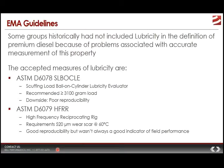HFRR stands for High Frequency Reciprocating Rig. It operates under a similar principle, but it's a slightly different machine. It involves a bearing between two surfaces, lubricated by the test lubricant, and a scar is formed after a controlled period of pressure, and they measure the scar. The smaller the scar, the better the protection. The requirement that has been settled on is that the scar be less than 520 microns. That's where the standard came from, the 520 micron HFRR wear scar. It's still not a perfect test, but better than the Bocle-Scuff test. It improved upon the reproducibility issue, but they found it still wasn't a 100% good indicator of field performance.